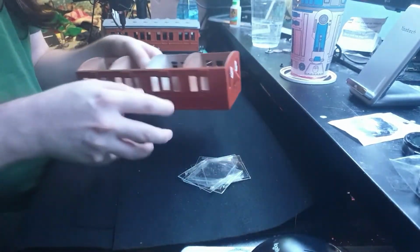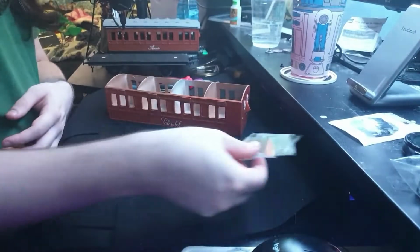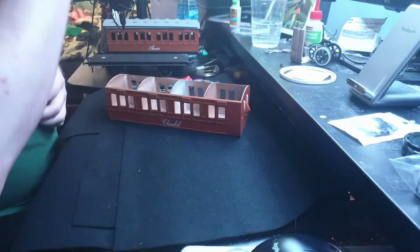Everything all looks good. So there's all the windows for Clarabel. I've also got Annie's all just there as well, so I will keep that over on this side. We'll take a quick drink.